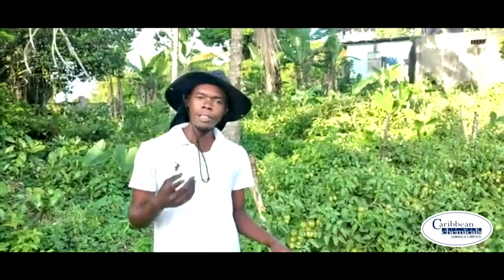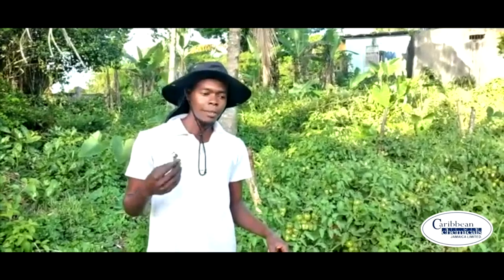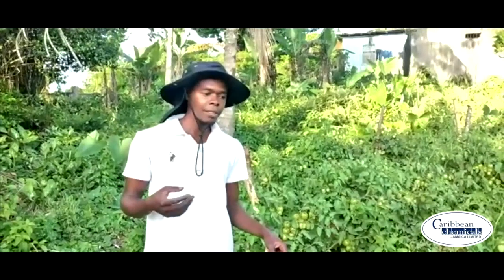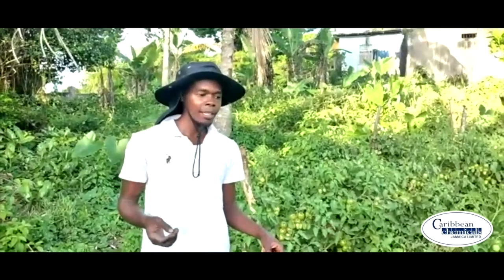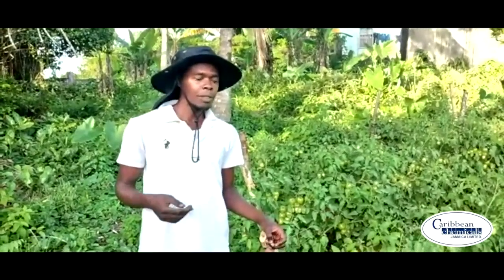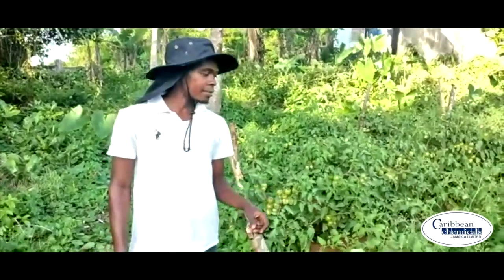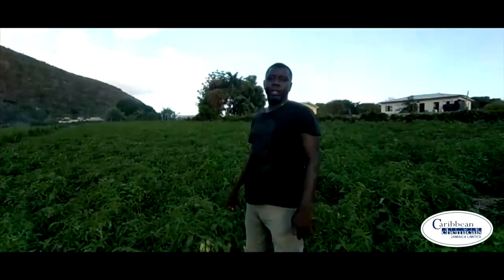I recommend all the farmers out there to plant Delhi tomato, because what I realize, the nature of this variety is that it withstands the weather conditions. When it comes to rain and all that, you get fruit lasting a bit longer on the tree.